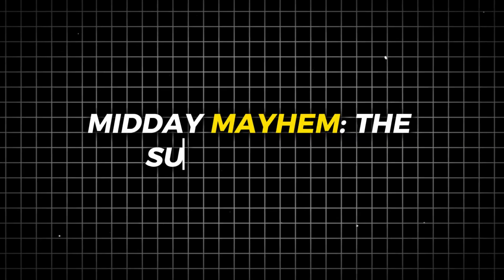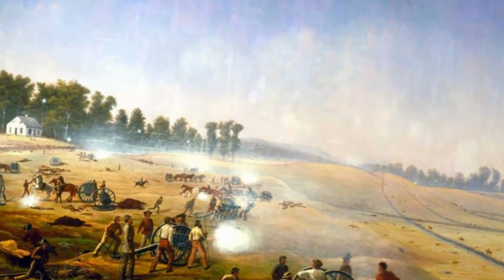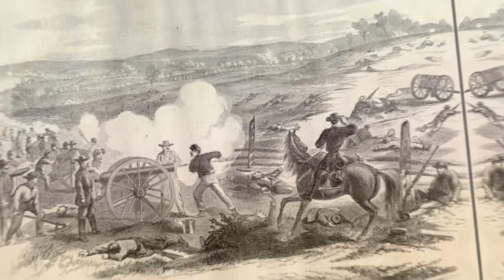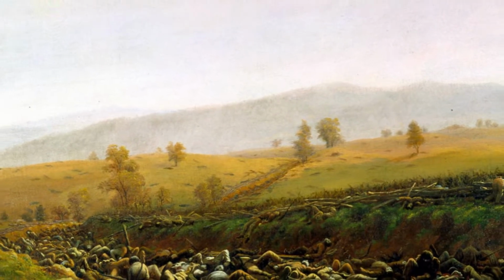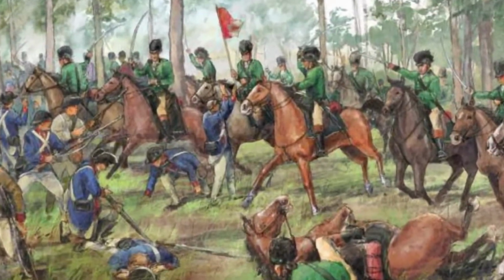Midday mayhem, the sunken road. As the morning turns to midday, the fighting shifts to a sunken road that will soon be known as Bloody Lane. Confederate troops use the road as a natural trench, but Union forces eventually break through.